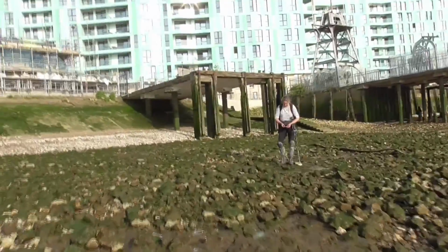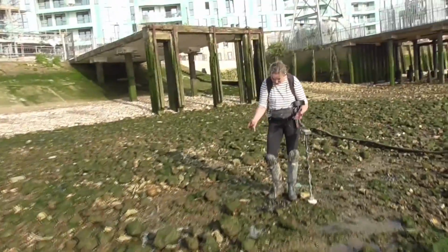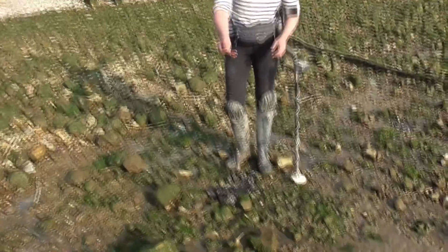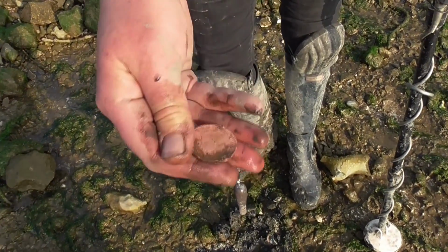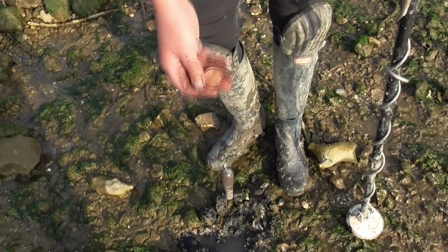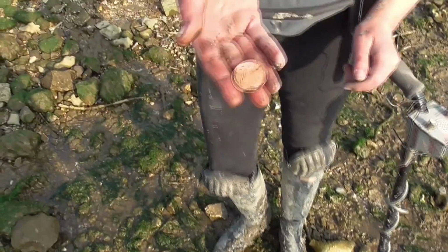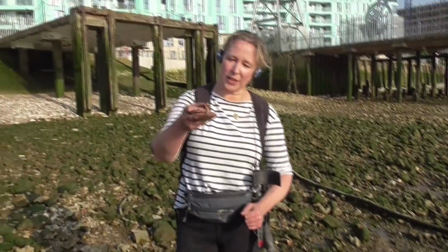You found your first coin detecting, yeah? Yeah. Look, excellent, in amongst all that trash. Wow, that's good condition, isn't it? Pretty. God, the colour on that is amazing. I know. It was just in there. Excellent. That's my first coin found with a detector.